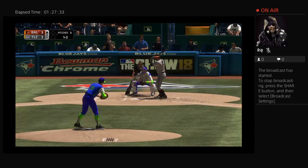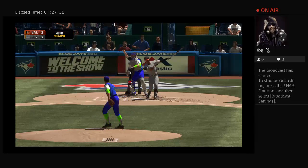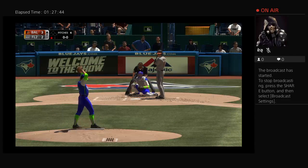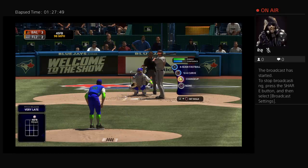And I call a guy like this troubleshooters. Guys that you can bring into a game with runners in scoring position. They don't panic. They keep the game at a slow pace. And more importantly, they make good pitches to good hitters to get out of tough situations. And there's one well above the zone for a ball.